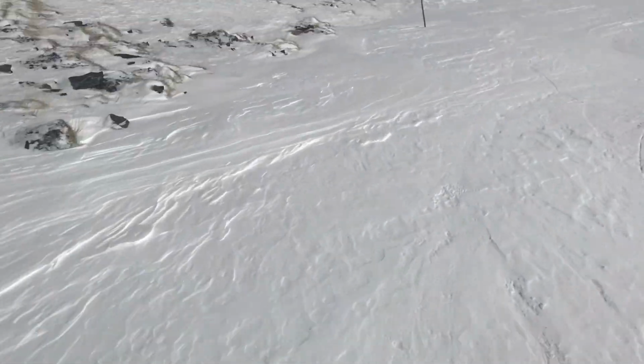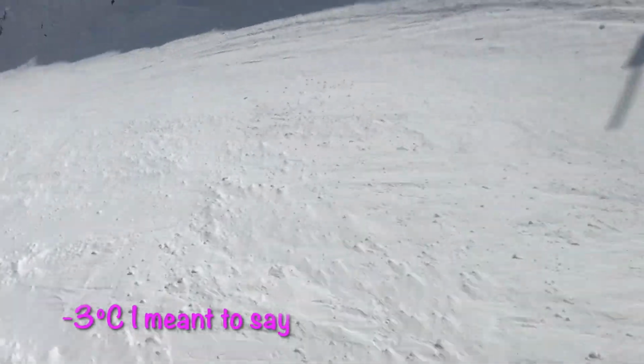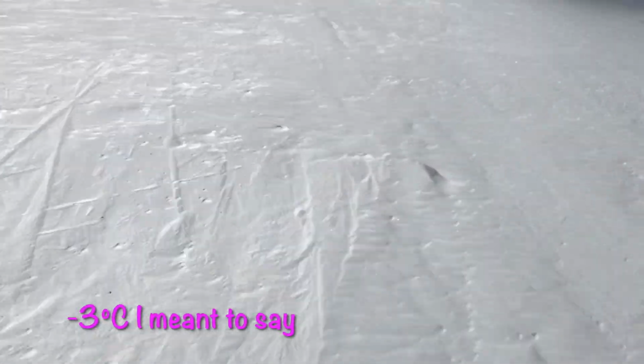How cold was it this morning? Cold and very windy still at the top, but it got warmer once I was out of the wind at the bottom, with the temperature at 3 degrees Celsius. The slopes were in and out of the clouds, meaning sunny, then cloudy, then sunny again, back and forth. Also, it was snowing on and off.